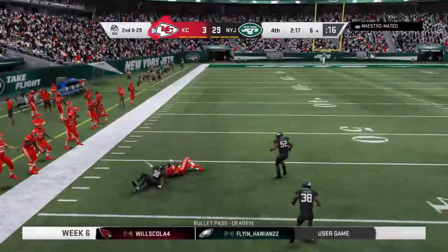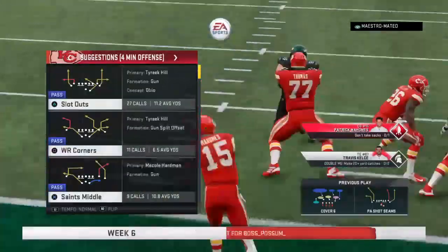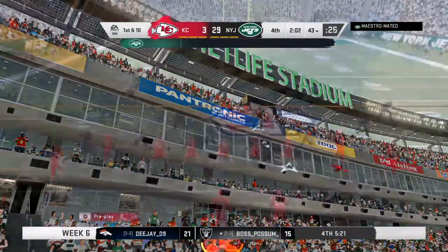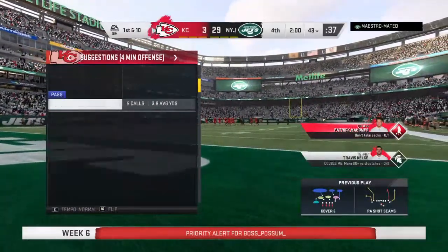But another try after the first down sack. Mahomes, he's got a man, complete. And they're going to get this beyond the 40 before he's taken down. That one good for 37 yards. First down, Kansas City. Just 2 minutes remaining here in the 4th quarter of what has been a one-sided affair.